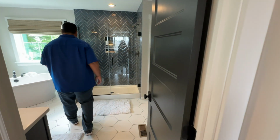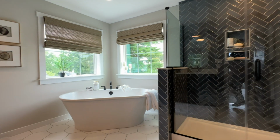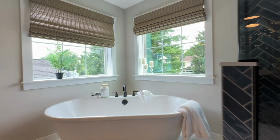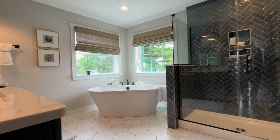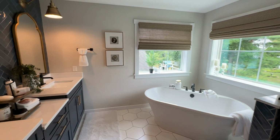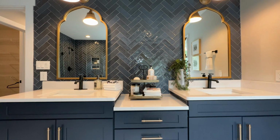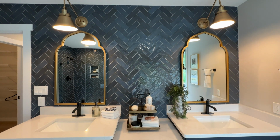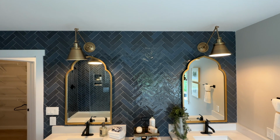Then look at this, guys. We walk into our primary bath suite where we have a standalone tub catty-cornered in the corner there with 2 windows. Love the lighting for the room. And as Angelica spins around, she's gonna show you the vanities here with the herringbone blue that match the actual cabinetry. I love how they match that. Then we have those 2 mirrors with the brass and the fixture lightings on top.